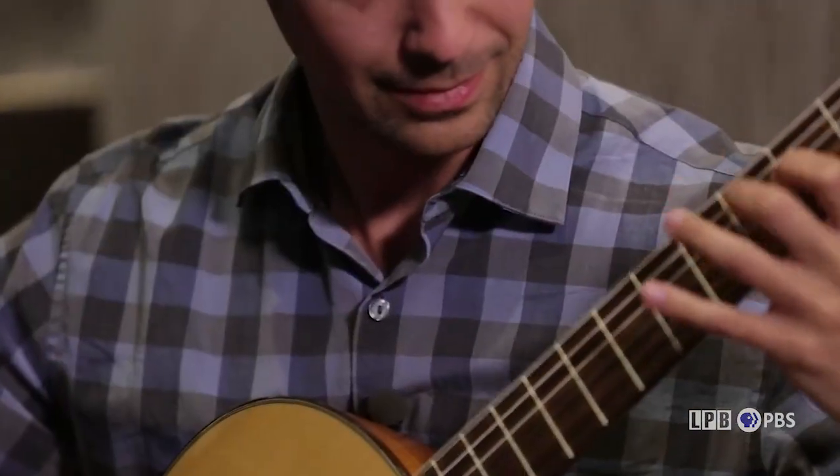Also, we have music, a wide variety of music, a lot of jazz, a lot of music in the lobby. Most of the time when I go out and gig, I play electric guitar with bands, and this is one of the few places where I can really go out and play classical guitar music.